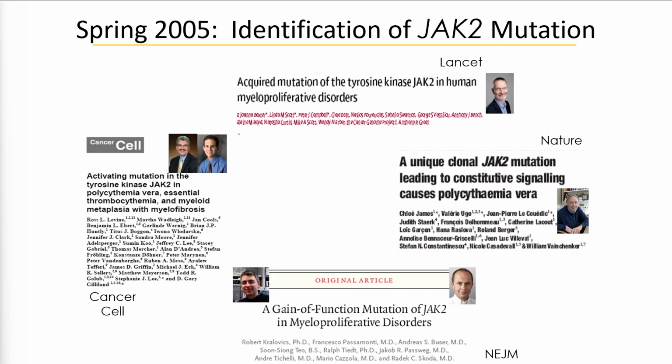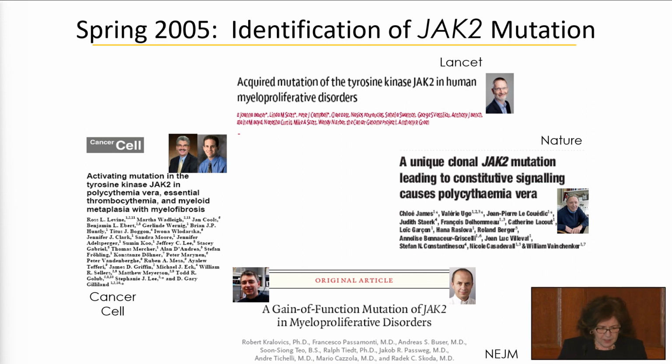You know about the JAK2 and how it was discovered in 2005, but I don't know how many of you know that 4 groups discovered the exact same mutation in that exact same year, which is always very mind-boggling to me, but nevertheless, we know it's real and it exists.